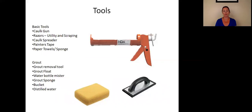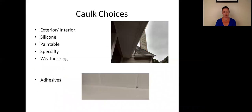Now, let's jump on to a few caulk choices. I want to show you some products. I also want to show you where you put them, because some people don't always realize you can put caulk in certain places. So let's talk about exterior versus interior. This is really, really important.